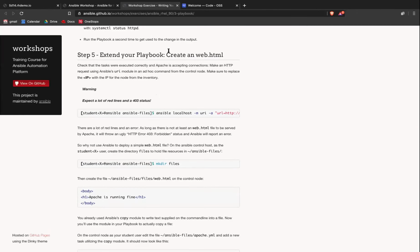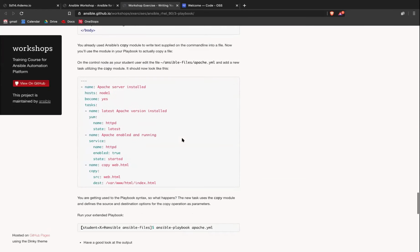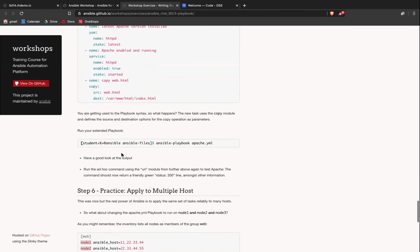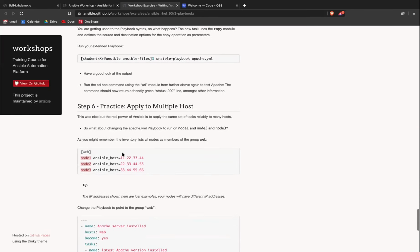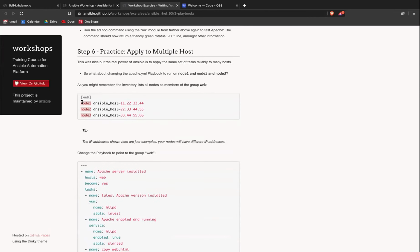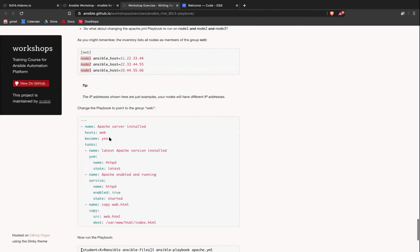Creating a web HTML document. This one's going to run through the localhost. You're actually going to go through and copy an index file over. So it's going to use a copy module, the source, and then send it to the destination of all the servers within the group you're running it against. So again, applying it to multiple hosts, this one does extend the group in step six.